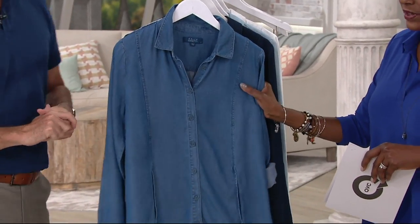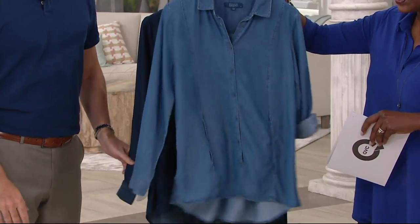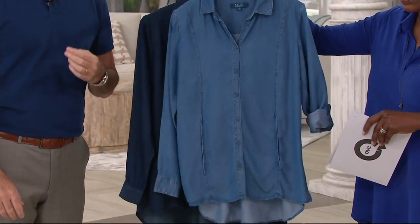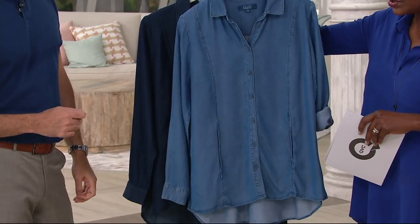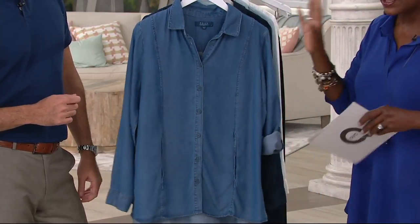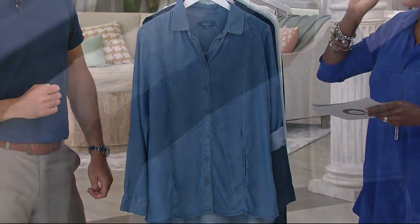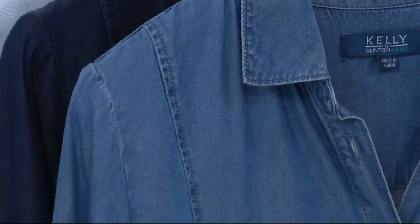Beautiful. The way it feels and the elegance of the fabric, you can almost see it with your eyes as I move it back and forth. Tencel has a little bit of a luster too, almost a satin-like luster. It feels amazing, and yet it's still machine wash, line dry, easy care all the way. It's just going to get better and softer as you wear it.